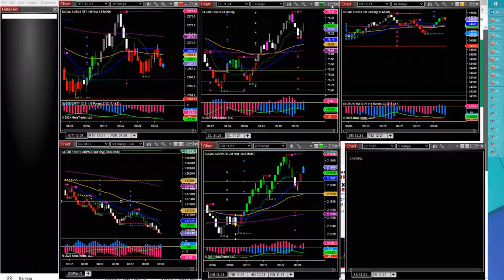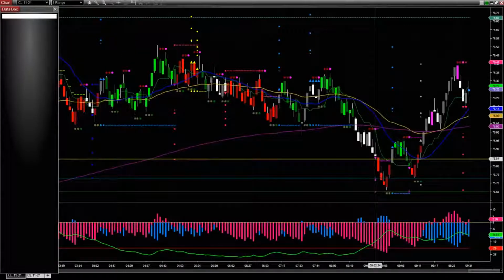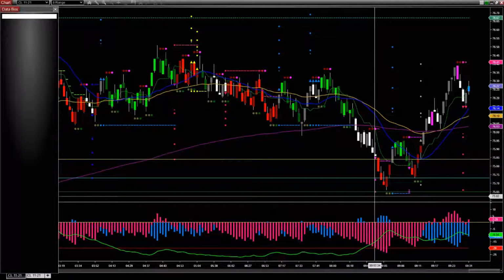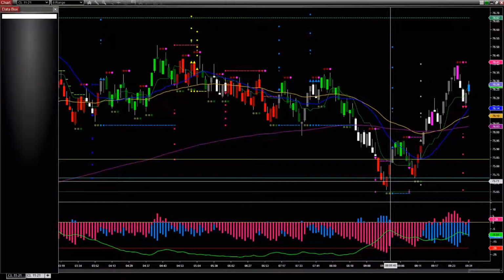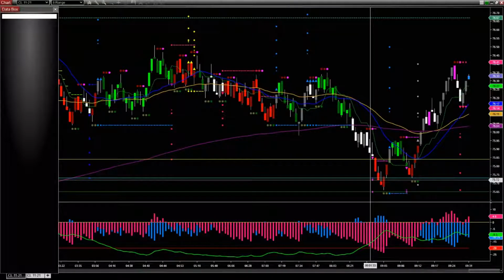Crude. Actually, the market's just open, so we'll take a quick look at this. So crude picks up the short at 902.34 on my chart, goes to target, picks up target 1 and a 1-tick break even on the trailer. So that's a quick one and done there.